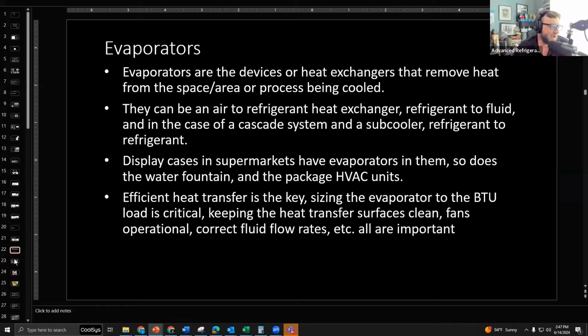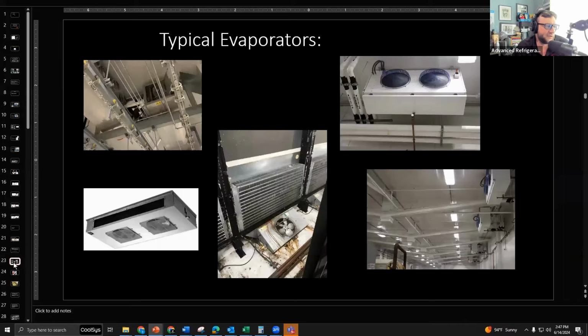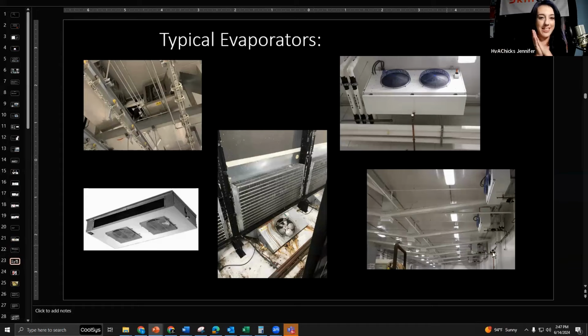All right, we kind of beat evaporators to death. Okay, so these are some different types of evaporators you might see. Some real ones. These are ones that Brett sees. These are not ones we see. We got some CO2 ones here, and some regular chemical refrigerant ones here.